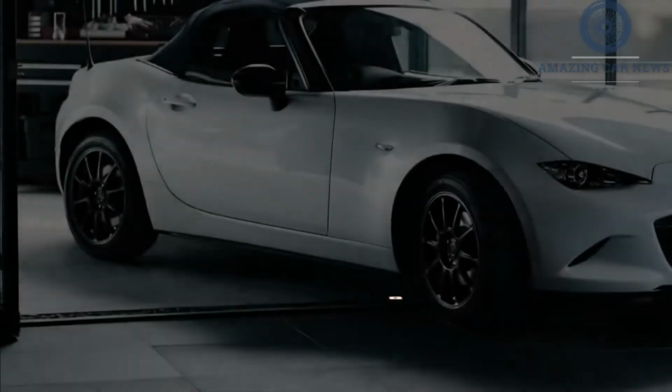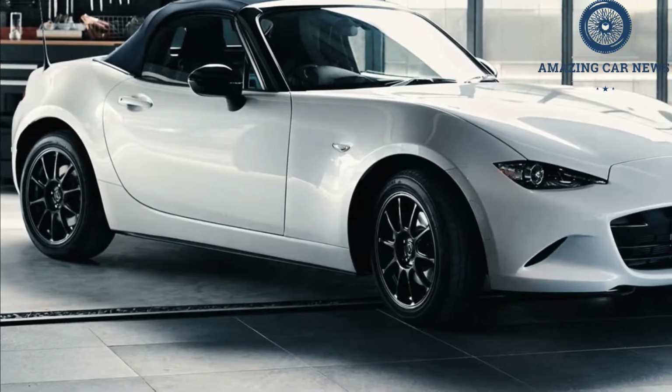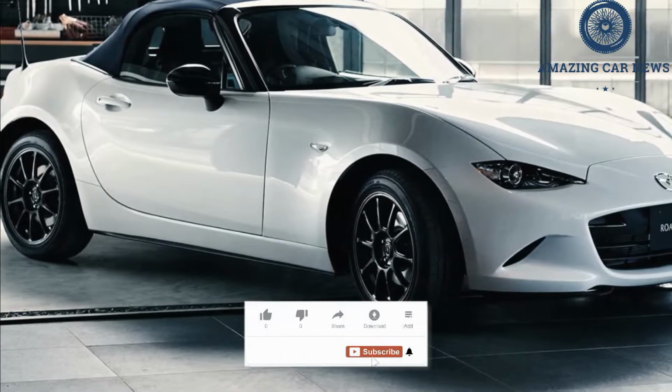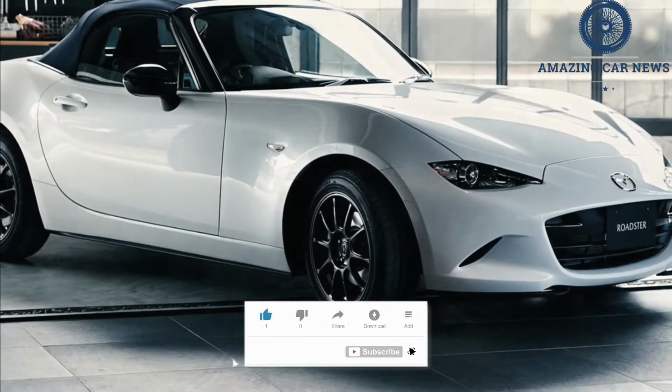Mazda is smart enough not to mess around too much with a winning recipe. Case in point, the 2022 MX-5 Miata has been officially launched at home in Japan and hasn't changed much, and the little tweaks that have been made are all for the better.